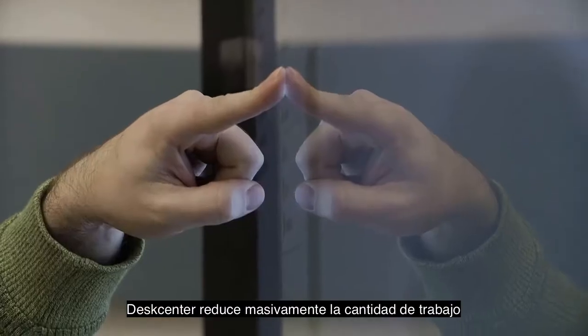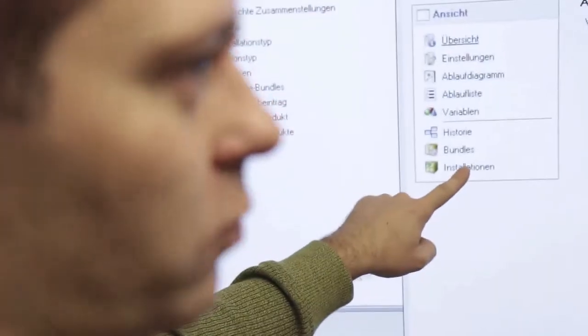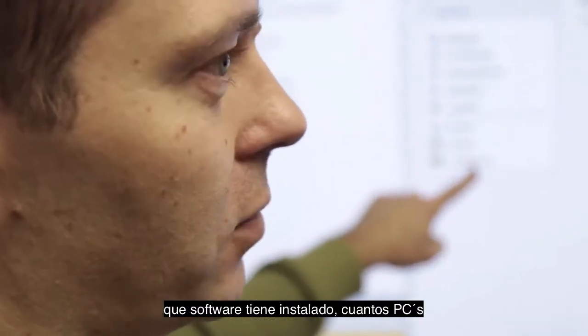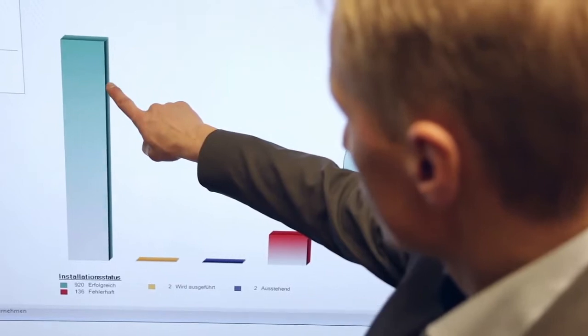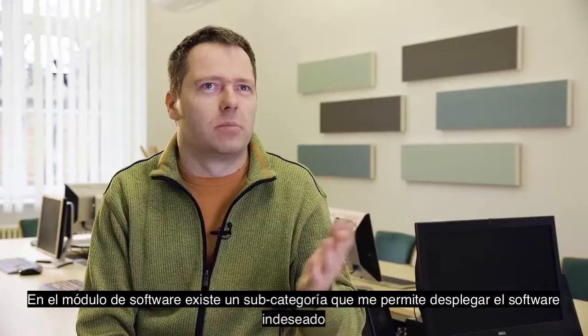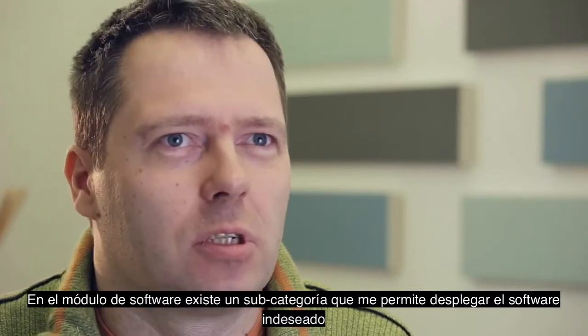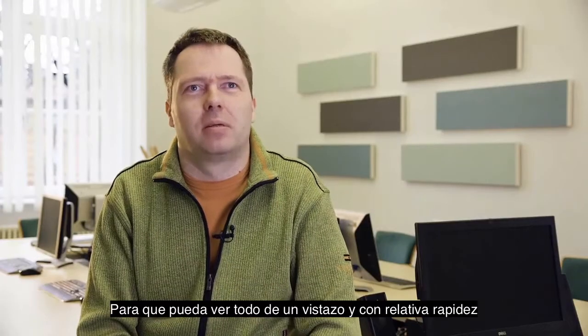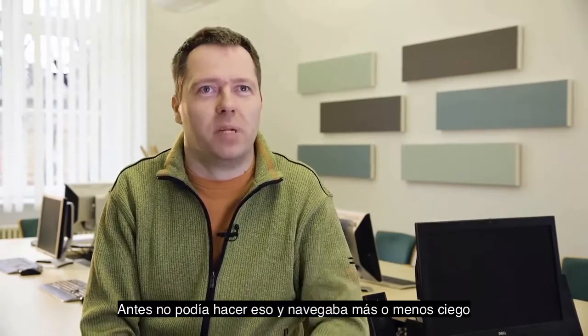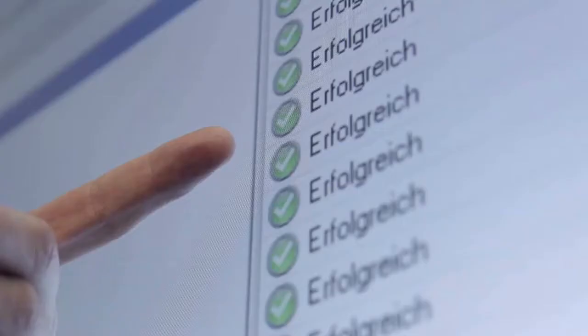Deskcenter has massively reduced the workload. You see everything displayed as soon as you click the button. Which software is installed on how many PCs, on which PCs the installation failed, what is the patch status for each device, what is the patch status for software. In the software module there is a subcategory that I can display unwanted software, so I can see everything at a glance and relatively quickly. I couldn't do that before, so I was more or less flying blind, and now I would say we have our systems under control.